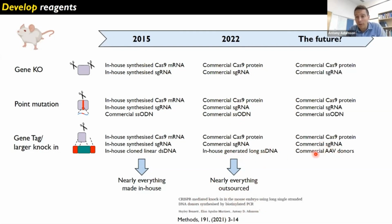And we're currently trialing this. I admit we're a little bit behind the curve on this, but we're currently trialing this, and in order to do this, we're buying it from a commercial supplier. So it may be that in the future, in terms of developing the reagents, we design everything, and then just simply go and order it from a company.